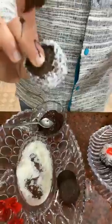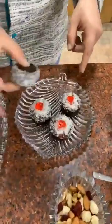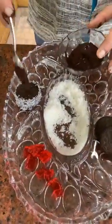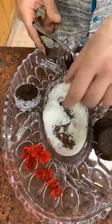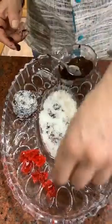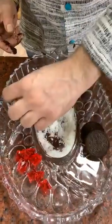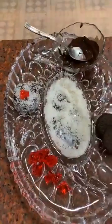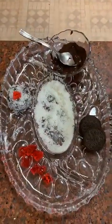You could either go this way or you could go with this design. I'm going to place it right here. Add a little bit of white chocolate, sprinkle some more white coconut. There you go. Your bite is ready. It's got coconut, it's got chocolate, it's got your strawberry jelly, it's got the Oreo. So let me just wash my hands and come back, and your dish number 3 is ready.